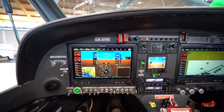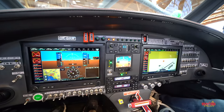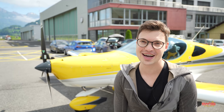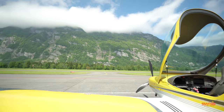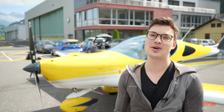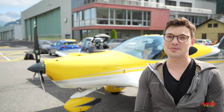I first sat in one of those at Aero in Friedrichshafen last year and was looking forward to flying one of these ever since. Now today's the day. I got in touch with the guys here at Ecoflight. It's a great little flight school in Mollis in the eastern part of Switzerland, right at the edge of the Swiss Alps, which happened to offer flight training and rentals in the first B23 Turbo that has ever been delivered by BRM. The specs of this plane look promising.